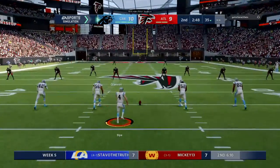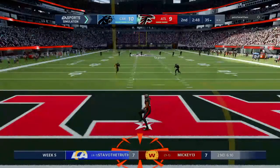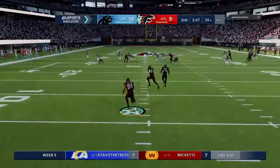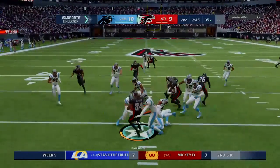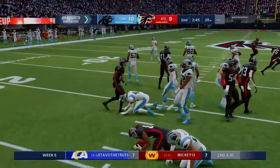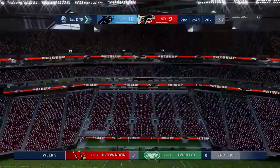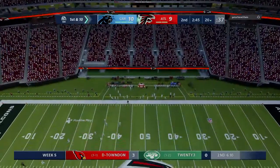Joey Slye now to kick off after the touchdown. Fielded near the back of the end zone. And that decision to bring it out ends up not being a good one. Costs him about 5 yards as he's tackled at the 20. At their own 20-yard line.